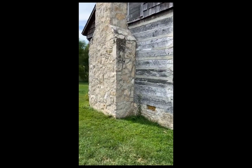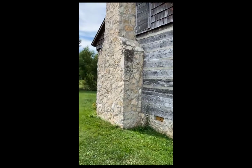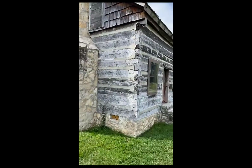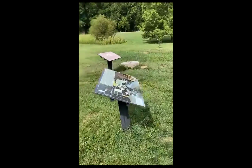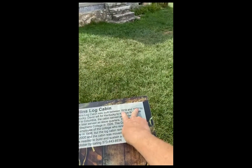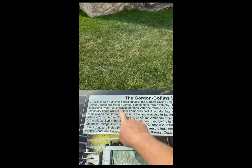You can schedule tours of this cabin, but you have to call ahead, which I did not do because we weren't really planning to come here. But it's got a chimney. It's got some kind of a fireplace. So yeah, authentic. Let's see if the sign says when it was built. It's built between 1818 and 1820. And then they had 26 slaves. I wonder if all 26 of them lived in this house.